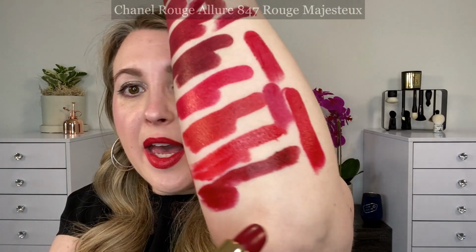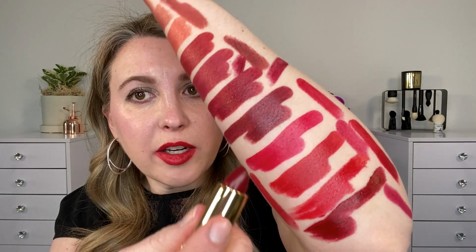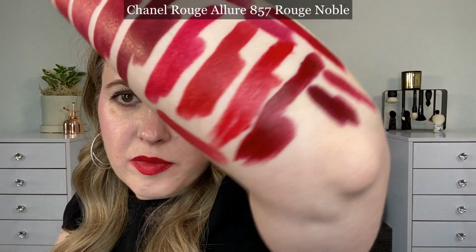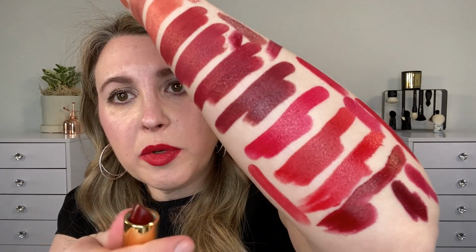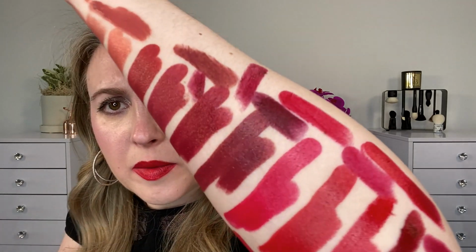This one here is from Holiday a couple of years ago. This is 847 Rouge Majesté, and I really wanted to see how this one compared, but it is lighter and brighter than I expected. 857 Rouge Noble. You know, Rouge Noble has just a little bit more purple in it than this one. This is 868. Let's put it up here next to this one. Yep, it's definitely more purple.